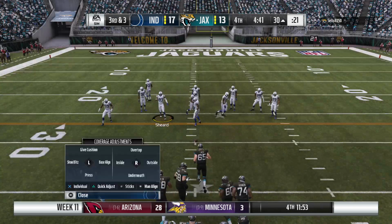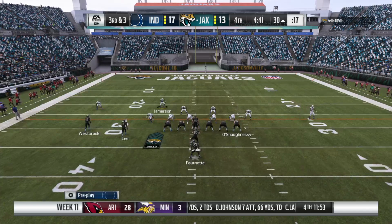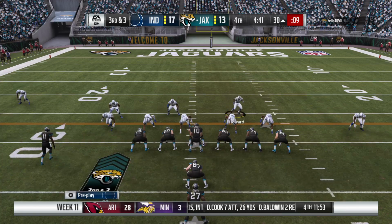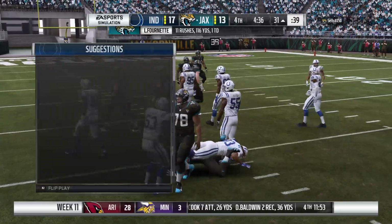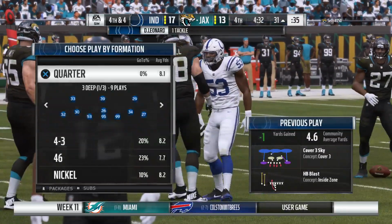The Jaguars on 3rd down. They've converted 3 times in 8 chances. This time it's 3rd and 3. Now Leonard Fournette, and he will lose yardage here to the 31-yard line. That'll make it 4th down after a loss of 1.